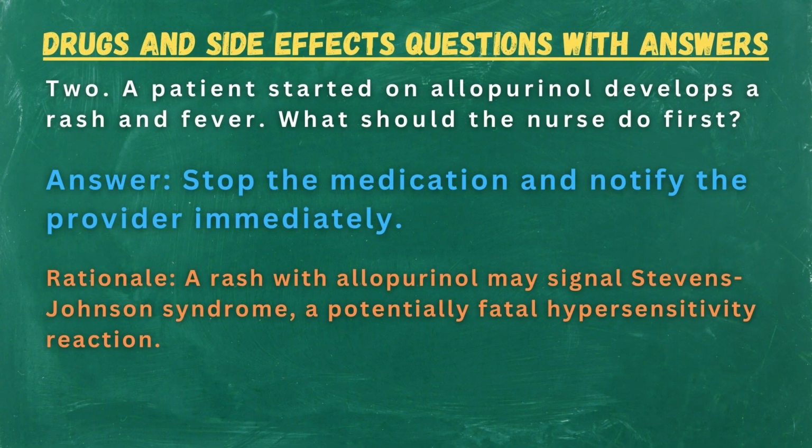2. A patient started on allopurinol develops a rash and fever. What should the nurse do first? Answer. Stop the medication and notify the provider immediately. Rationale. A rash with allopurinol may signal Stevens-Johnson syndrome, a potentially fatal hypersensitivity reaction.